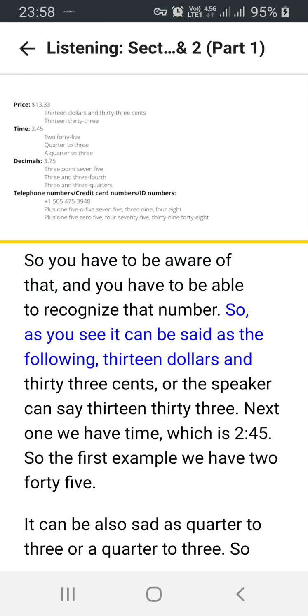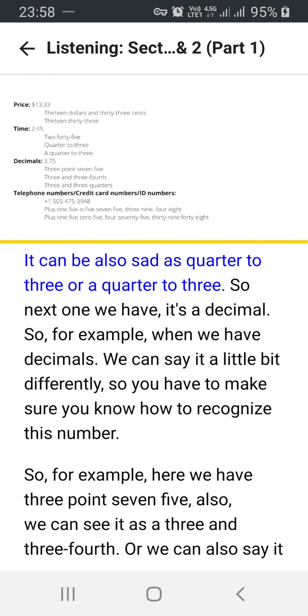So as you see, it can be said as the following: $13.33, or the speaker can say 1333. Next one we have time, which is 2:45. So the first example we have is at 2:45. It can be also said as 2:45 or 2:45.